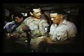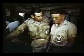Well, this is it. This is the control room. I'd like to have you meet Mr. Stan Burris, the commander of the scientific task group. Oh, Stan, I wonder if you could tell us something about the operations that go on in this room.